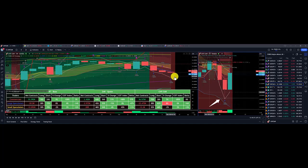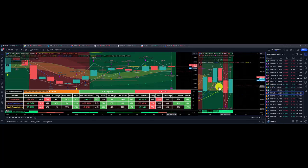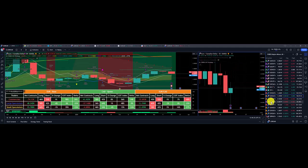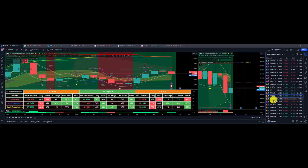Still red candle, red background until it changes. An overall shift in trend to the upside. Euro Aussie dollar, this would be a short Z3. So we place a Z3 order, sell order here at the high of the Z3. No trade for Euro Canadian dollar. It's mixed, no COD index, green background, in conflict.